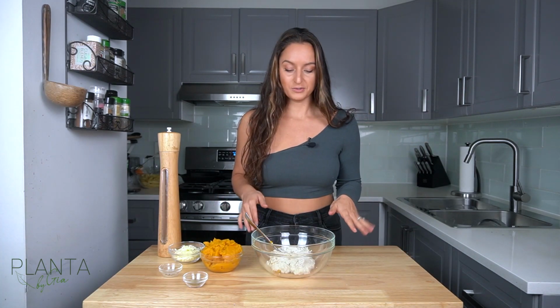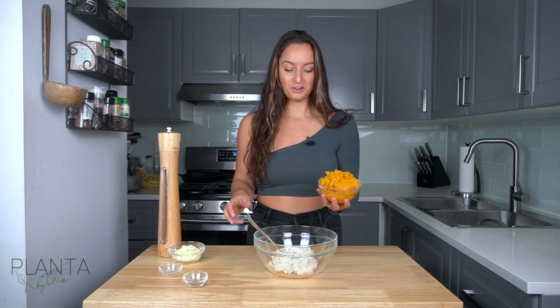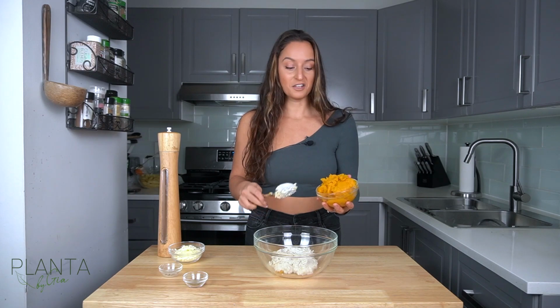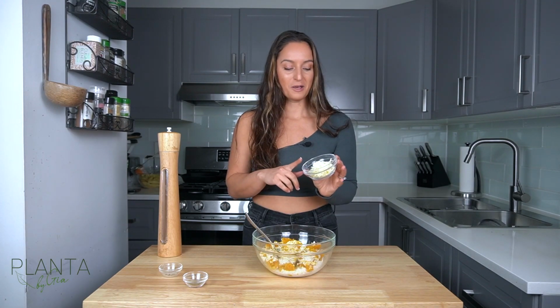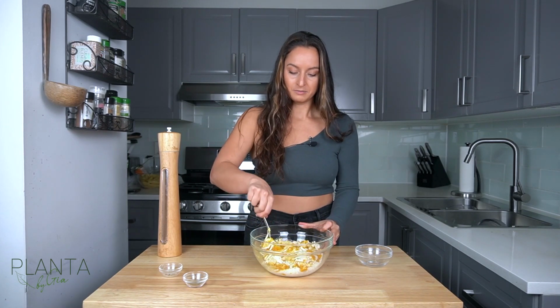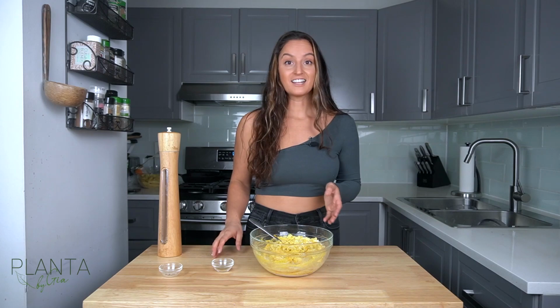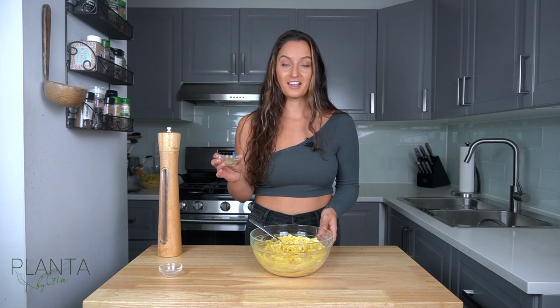Okay, so now we transferred the cashew ricotta into a big bowl and we're going to be adding some organic pumpkin puree. You can find this at any food store, especially around these times. 1/2 cup of a dairy-free mozzarella. Mix that some more. And last but certainly not least is our spices. About a teaspoon of ground sage and a teaspoon of dried thyme.